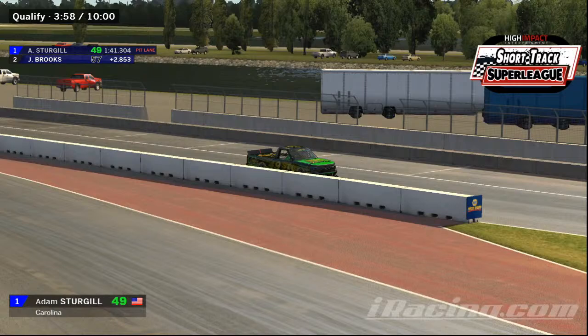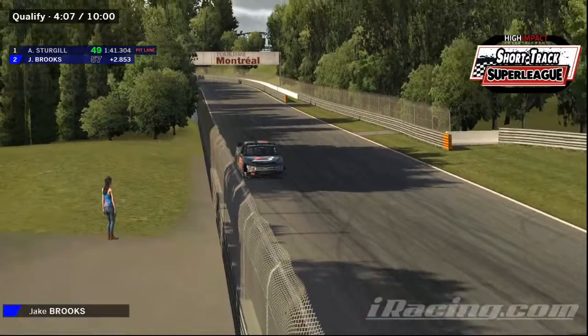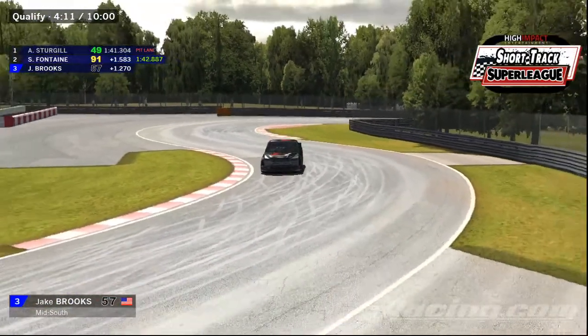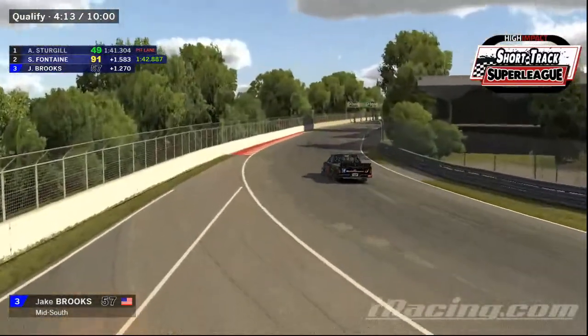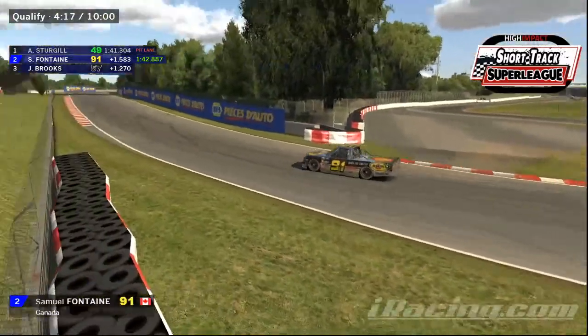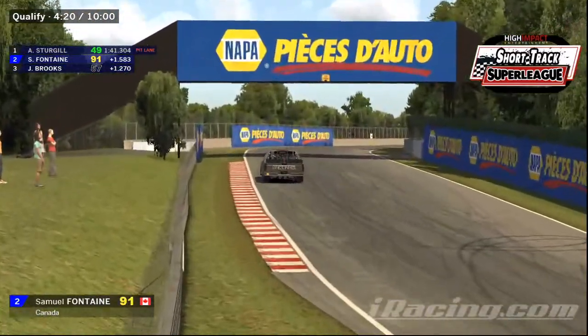or at least a better qualifying, because you have to run your laps clean. You cannot have any incidents. iRacing will disallow any lap time that has had incidents on that lap. We see Samuel Fontaine now jumping into the second position with a 1:42.887. Good lap time.